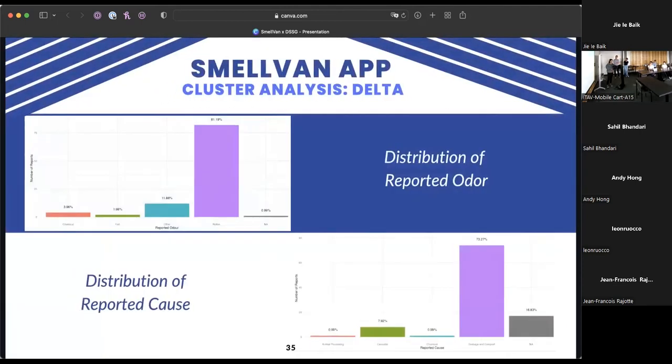In addition to the map that I showed, you also have these 2 graphs. So these graphs show the distribution of reported odors and causes in that cluster that you have chosen. So in this example, for the cluster around Delta, we can see that a large majority of reports were reported as rotten, and the cause was garbage and compost. So this is interesting because of the prevalence of garbage dumps in the region, and this shows that there is some merit in using spatial clustering.